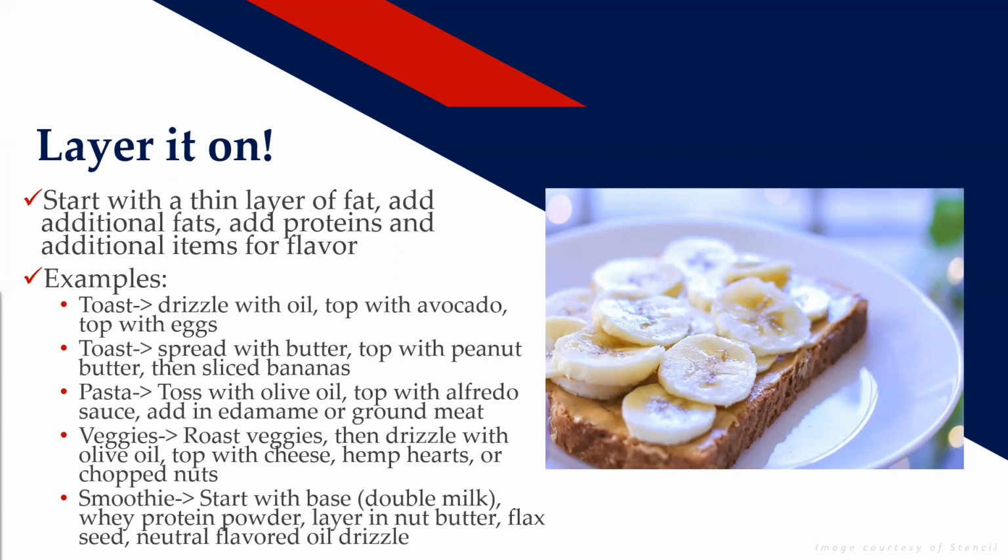My favorite is just an extra light olive oil. It has minimal flavor to it. It's just really neutral tasting. You can blend that into a smoothie, add that into a soup.